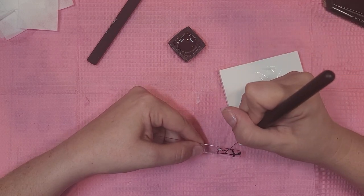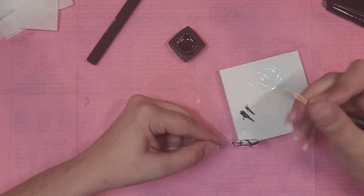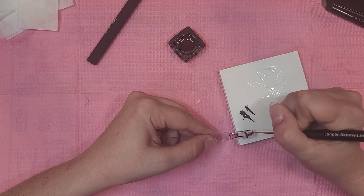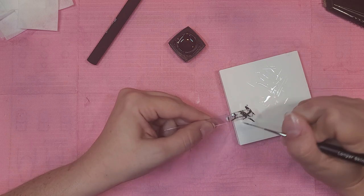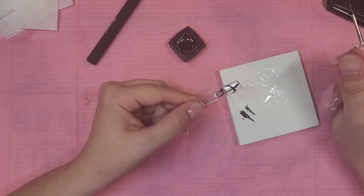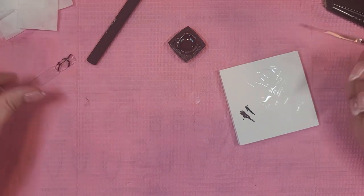Just put my hand in gel. Awesome. Yeah, I'm happy with this. Happy enough. Cool. It's easy to do artwork with it.